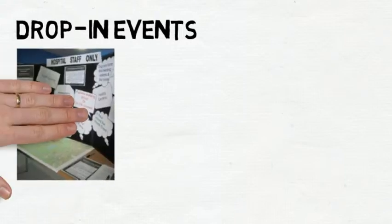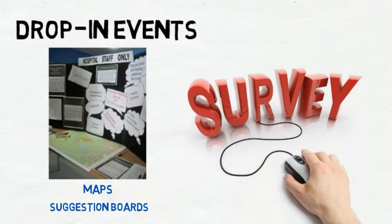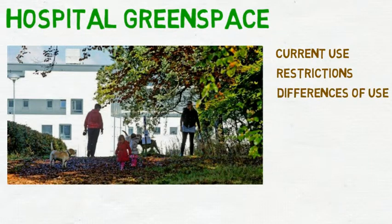We created a participation booth in the front lobby of Forth Valley Royal, where people could stop by to tell us how they used the grounds or what improvements they would like to see. Maps and suggestion boards were available 24/7 for people to add their ideas. An online survey of hospital staff was also carried out in order to include as wide a range of staff views as possible. By understanding how the groups currently use their hospital green space, what stopped them using it more, and how they would like to use it differently, we were able to identify improvements and activities that would encourage people to use the outdoor space.